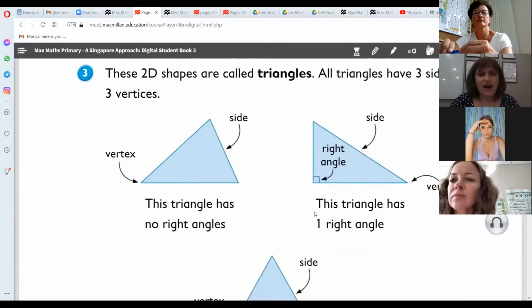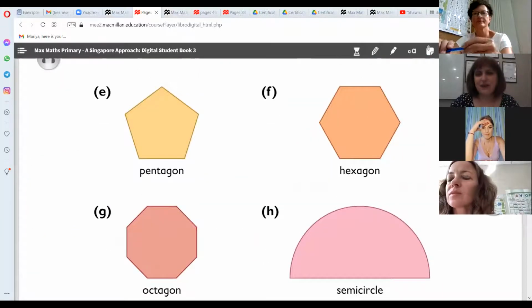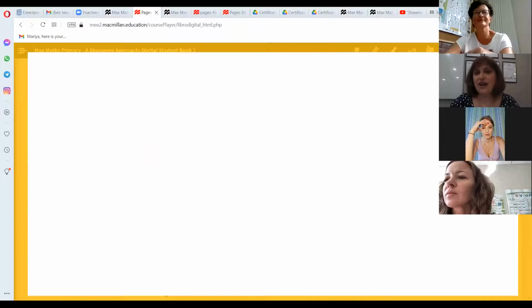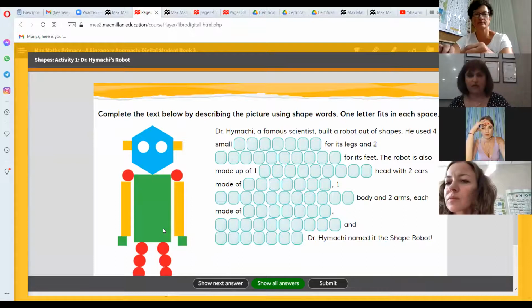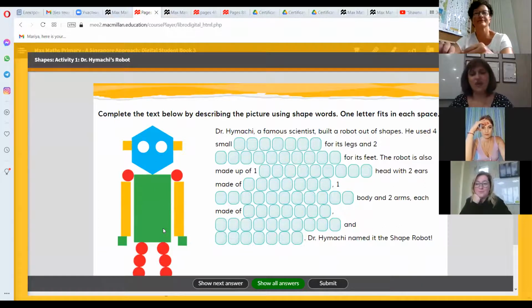Before we continue, I would like you to look at the picture of a robot. Look at the picture and give me the colors of the parts of the body of the robot. What color is his head, Tatiana? His head is blue. Thank you very much. How many eyes has he got, Marina? Two. It has two eyes. Very good. And you can go through it by asking different questions, practicing language and dealing with different shapes.